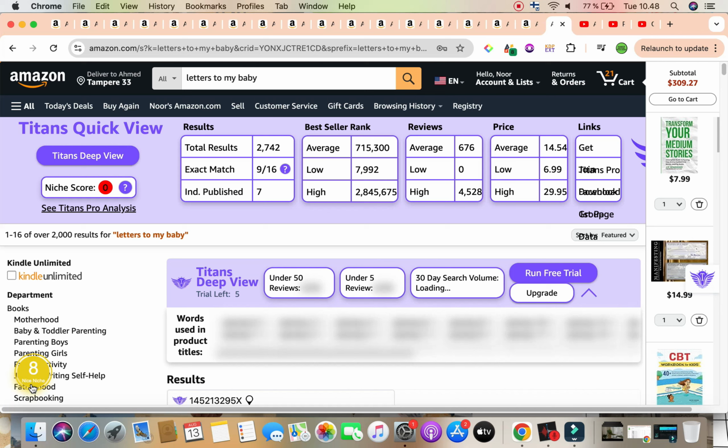Now, what you will be creating here is a journal type book where it features letters to my baby. So the cover could be letters to my baby, and inside the cover would be interiors where it's all lined sheets. That's one option. Another better option that I usually go for is to have prompts for each page. So you could have 50, 100, 200 prompts where there would be a cover, there would be this book belongs to. You could also have an optional introduction if you want.